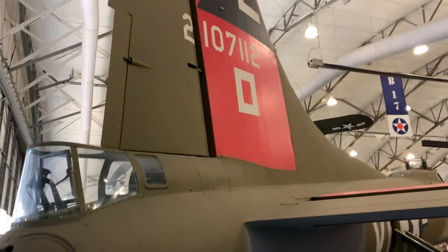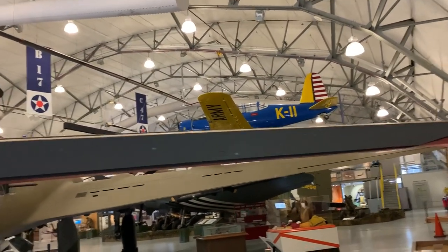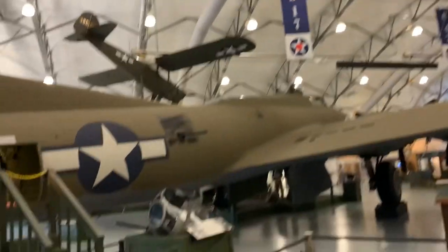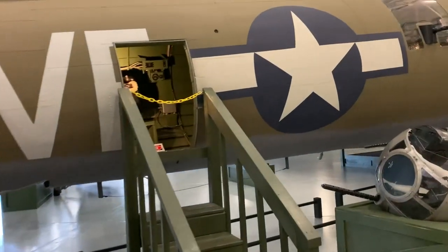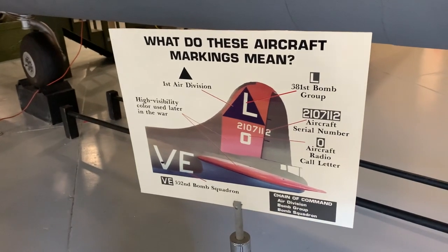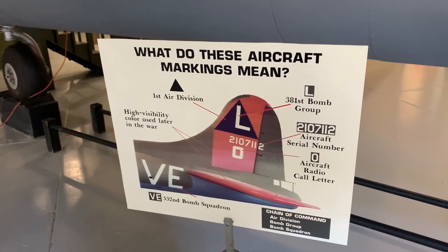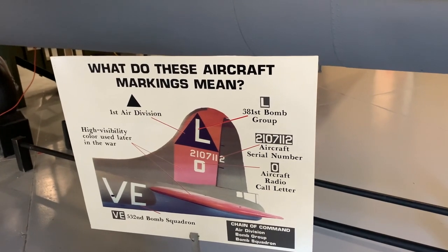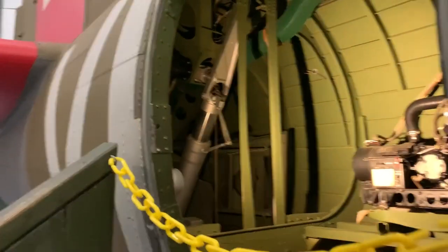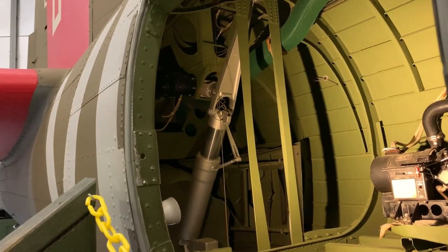Yeah. Pretty impressive museum. Oh, there it is. What do these aircraft markings mean? First Air Division. High visibility. Serial number. Radio call letter. Huh, it's pretty interesting. Guess he had to crawl in there. Right.